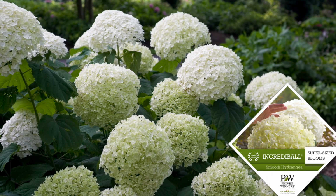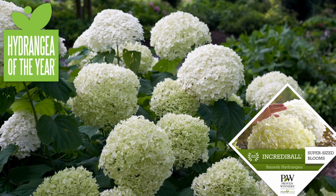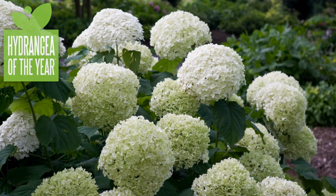Today I want to talk about one of the most successful hydrangeas I have in my garden, and that is the INCREDIBALL Hydrangea. It is Proven Winners 2022 Hydrangea of the Year as well, and I think rightfully so. It's just one of those that has been a stellar performer for us.